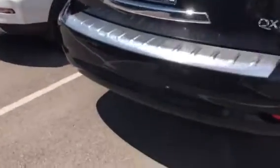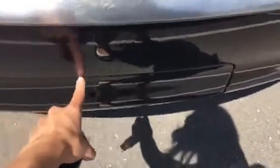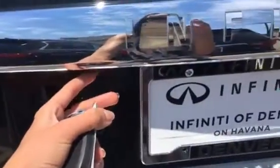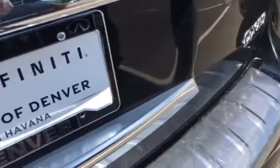Now, the tow hitch is actually going to be right underneath this thing here. You remove that, it just keeps the car looking a little bit nicer when you're not using it. Here's your backup camera. You've got this nice protector on the back of the car to keep you from getting scrapes when you're loading things in and out of the car.